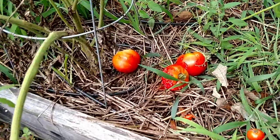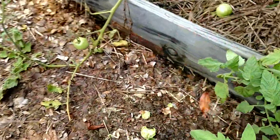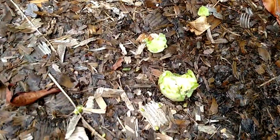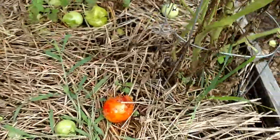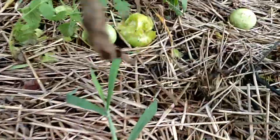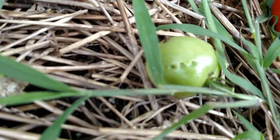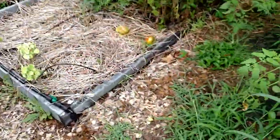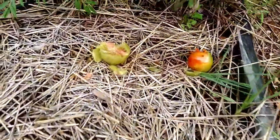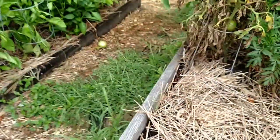Into the garden this morning, and this is what I found. Now, if you look, there's teeth marks there, so that probably rules out a deer and leads me to believe raccoon or possum. Literally got most of my tomatoes, some of my corn.